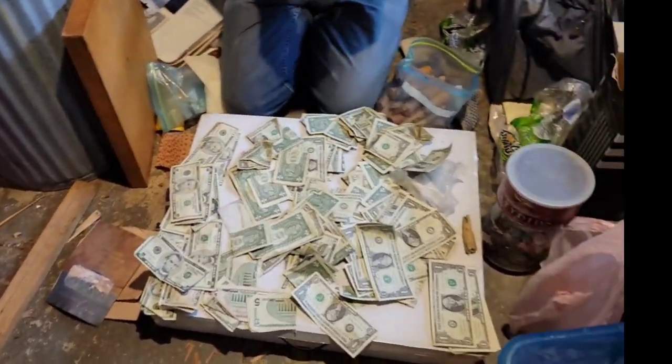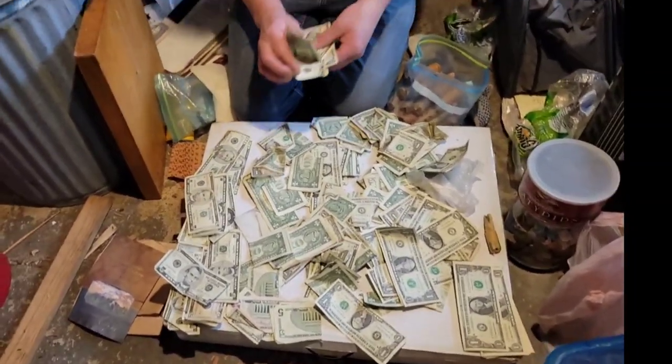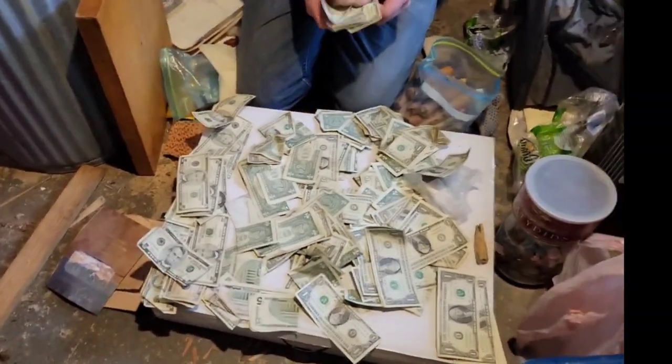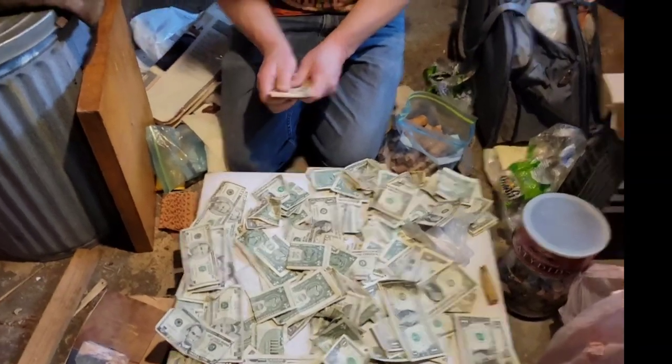There's $400-some just in quarters. You said not including quarters. I know not including the quarters, but man, there's $400-some in quarters. Let's say 450. We'll go there. 450? Yeah. All right. I want to say $1,000. Not including the quarters. That's my hope.